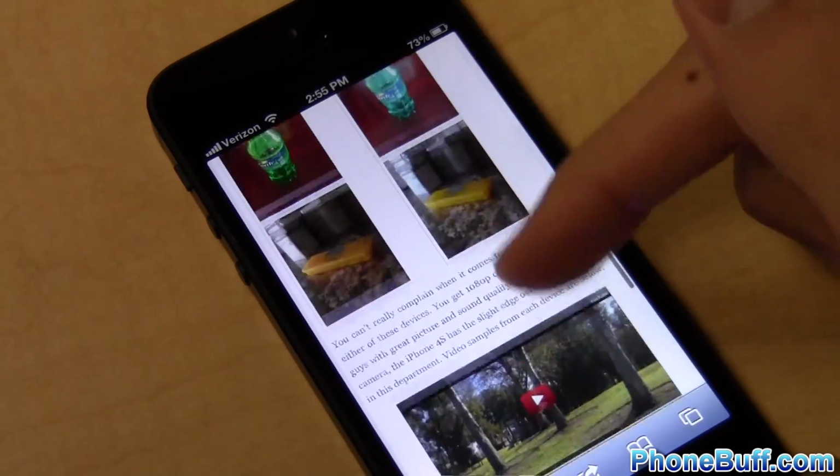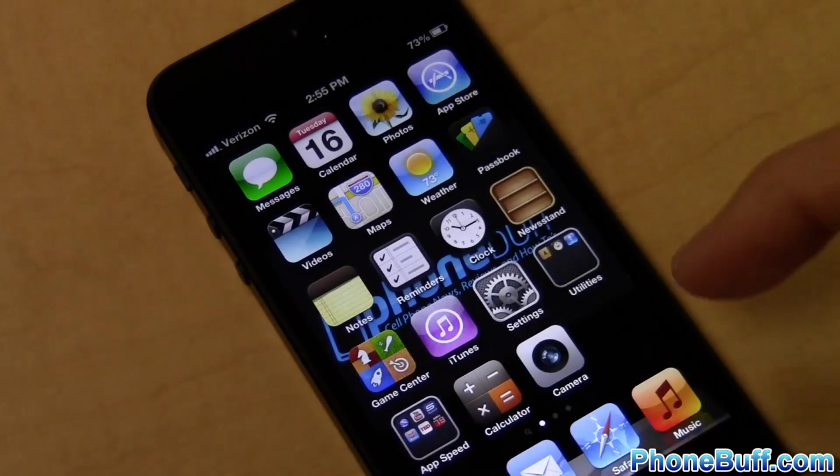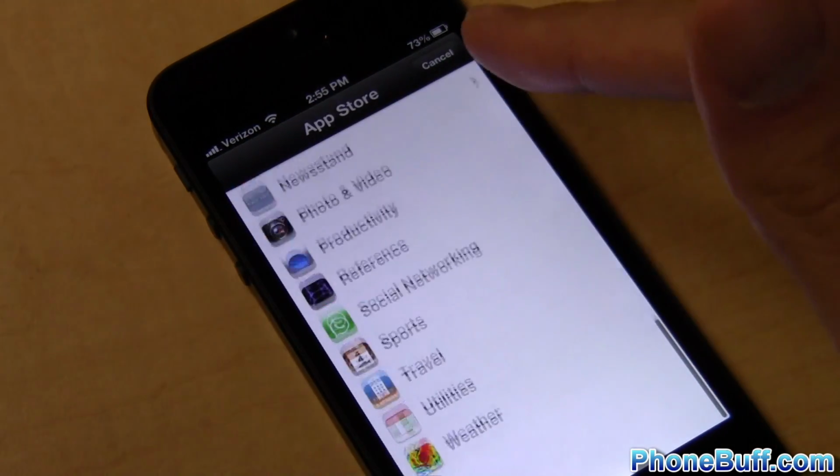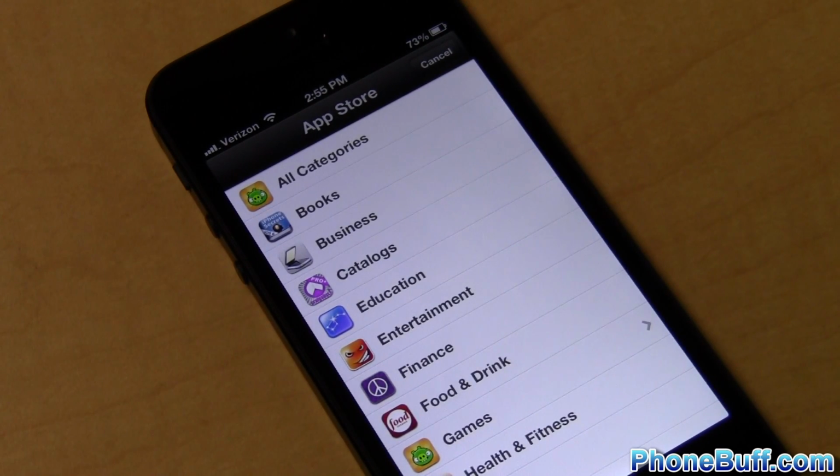28. On the iPhone 5, scrolling to the top of any app is easy. Whether you're in the browser or you're looking for a game on the App Store, all you have to do is just tap the top of the screen and the iPhone will automatically jump to the beginning of the list.